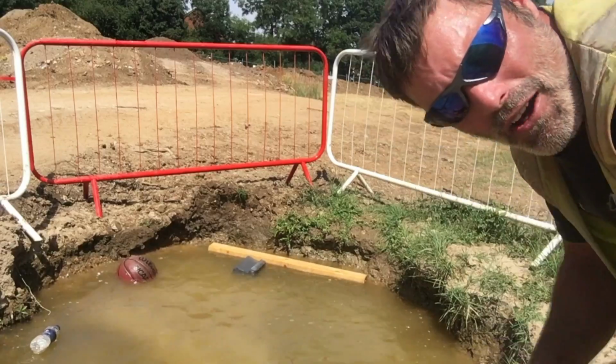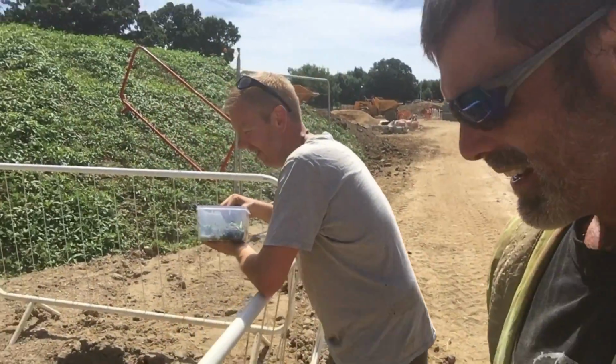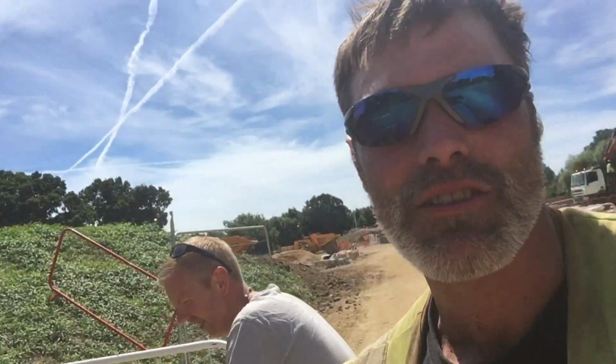So that's brilliant stuff. Well, that didn't go according to plan there, Dave, with the wheelbarrow there, did it? No, that's okay though. It proved that the wood floats, you know, that's something.